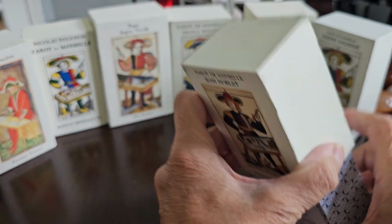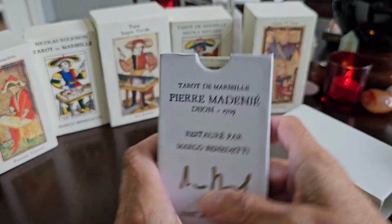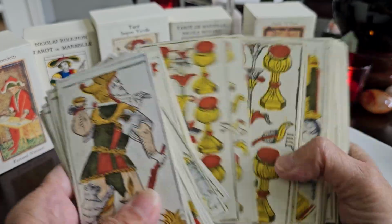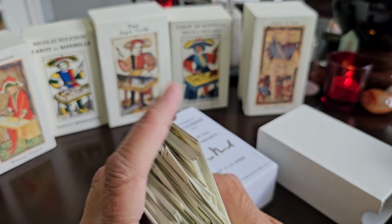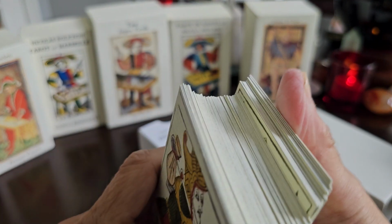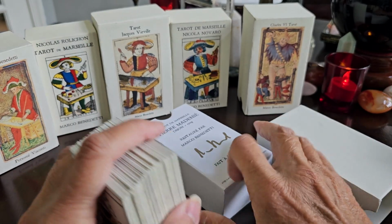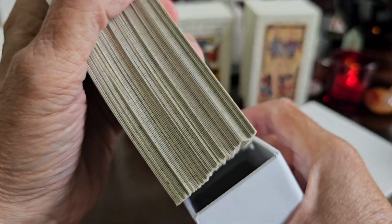Check out this beautiful Madini. And I think I should say that Marco has just created a Madrone. Listen to this. Has just created a Visconti Madrone deck, and I'm on board with it.